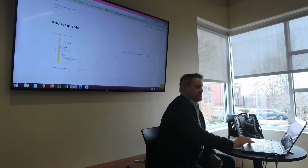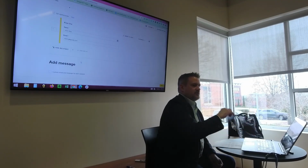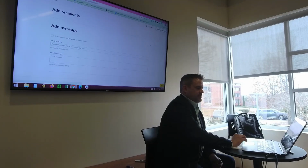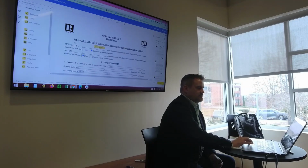And you can actually have different messages. If you want, you can go here and say custom email. Oh, nope, not that. It doesn't do it because I don't have 2 people. But if you have more than one person on the email, you can actually write a separate message to each of them, and they'll get it when they get the copy. But either way, that's a DocuSign class for another day. So if I go over here and go to next, that's going to spit me over to where I'm doing my initials and things, right?